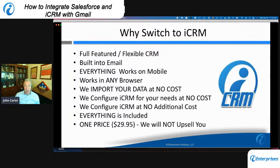So let's talk about why you might switch to iCRM. As I mentioned, it's a full-featured, flexible CRM built into email. Everything works on mobile, works in any browser. We get you up and running. I know I'm repeating myself here, but we import all your data. We configure iCRM, add custom fields, set it up the way you want. It's no additional cost. Any subscription, even if you're just on a monthly subscription, we help you get all this set up. We don't send in an army of consultants and expect you to pay $10,000 for configuration and setup. That's just not our thing.